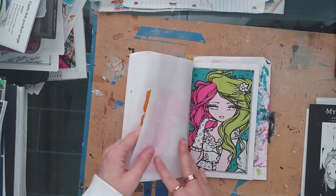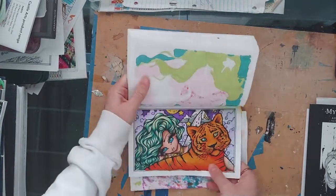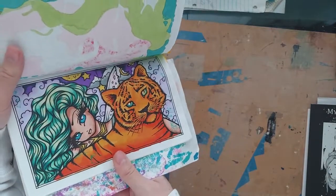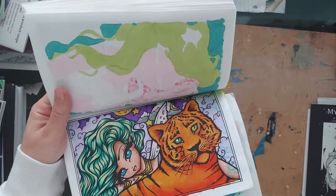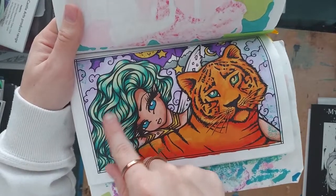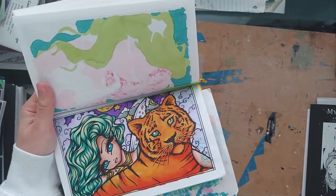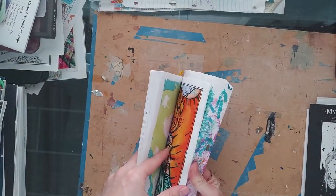So I'm getting there on this one. I think this is the first picture that I did with my alcohol markers, and it was just alcohol markers. It was really hard because they're not brush tips, so it's hard to get those smooth blends. They look a little choppy, especially because this isn't marker paper, so it soaks in instead of sitting on top of it, which is how alcohol marker paper works.